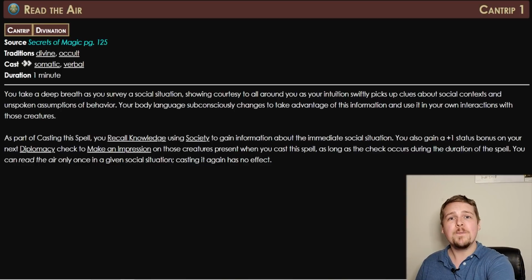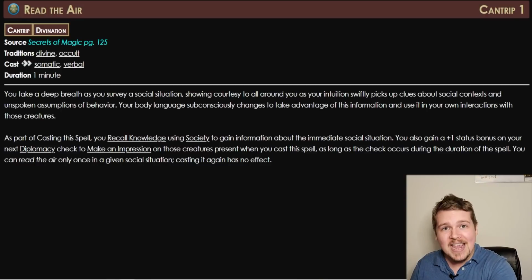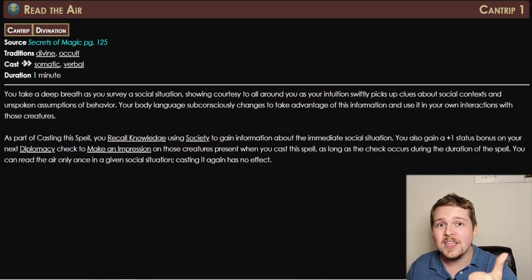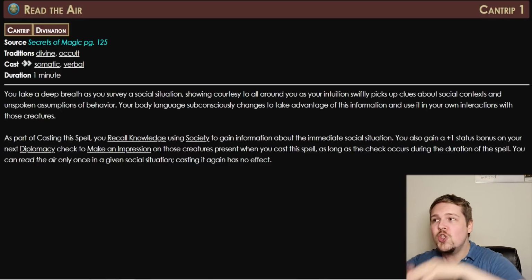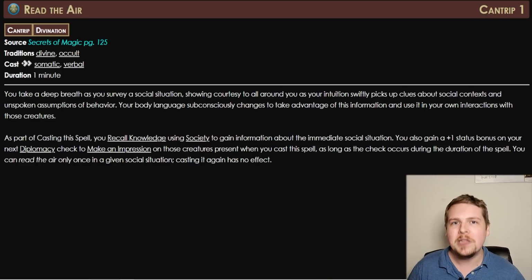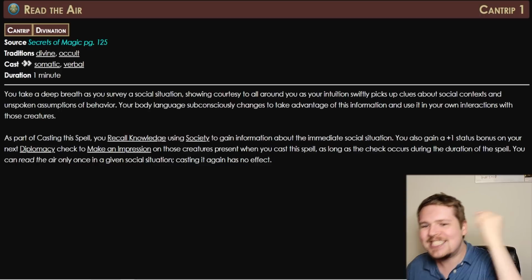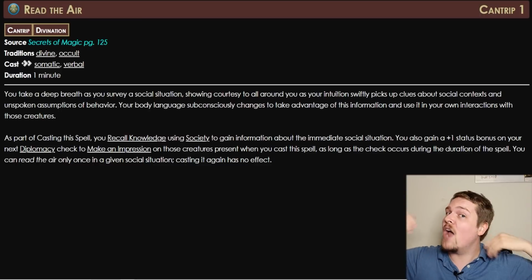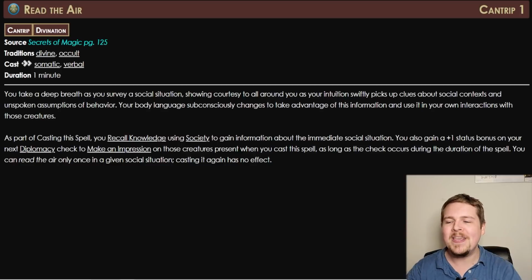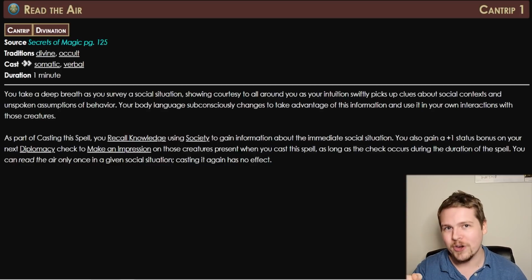Read the Air would have been an awesome level 2 skill feat for the society skill. Require trained in society and literally make it this. You recall knowledge using society, you gain information about what's going on around you, and a +1 to diplomacy to involve yourself in the conversation. This should not be a spell. It's a cool effect, I really like it, but it should be a skill feat. I'm sorry, I don't like this as a cantrip.